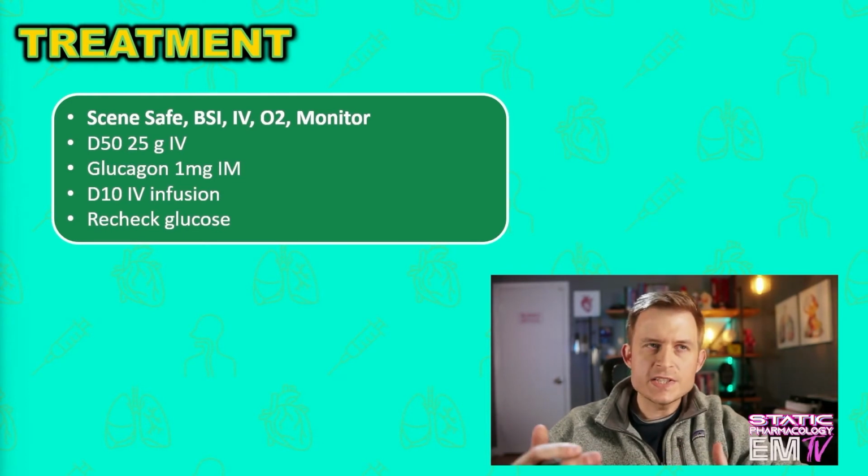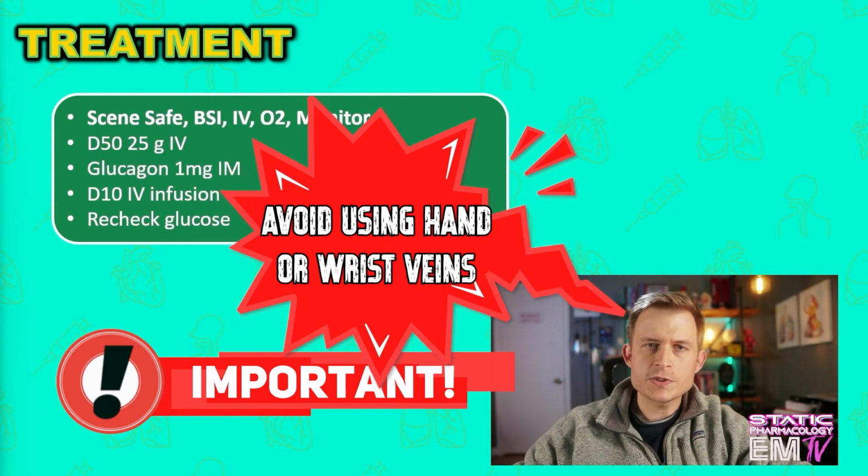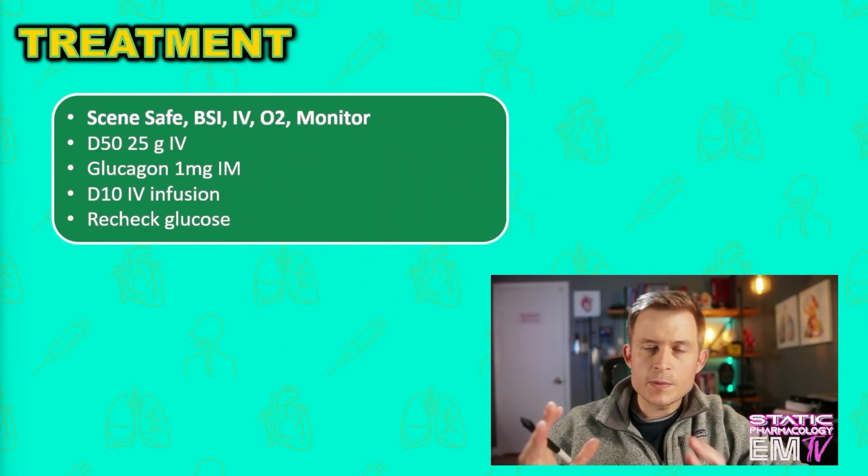You could also give D10 or any other iteration of D50 if you don't have a patent line or a decently patent line. D50, if you've never pushed it before, is like pushing molasses. You have to have a very large IV, and you have to make sure it's patent, otherwise the medication will infiltrate, or extravasate rather, and this will cause tissue damage.